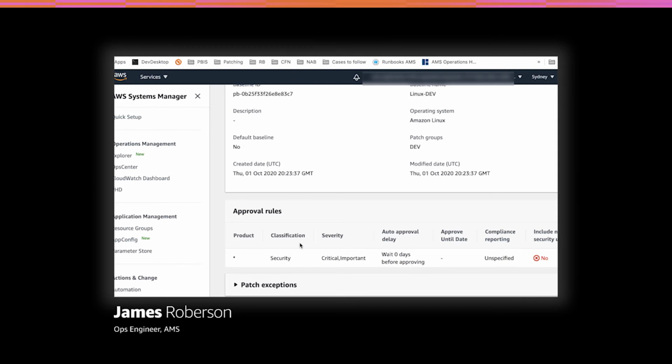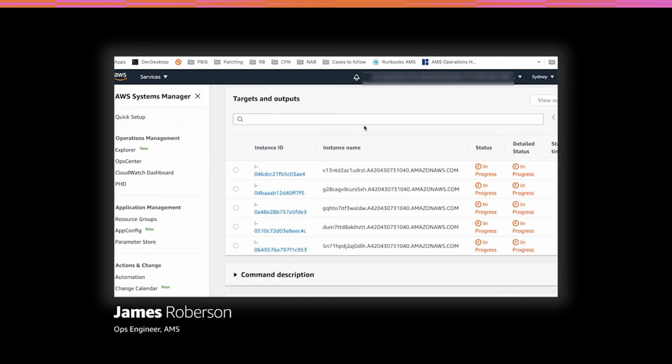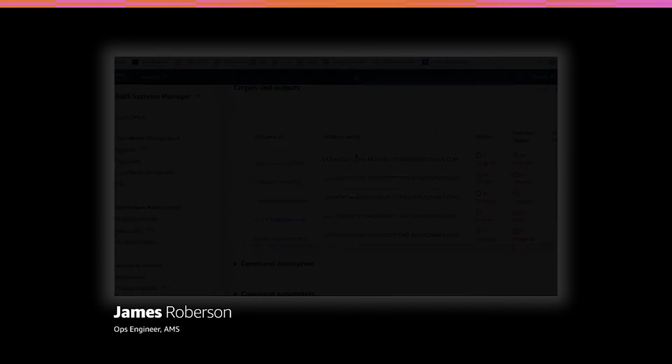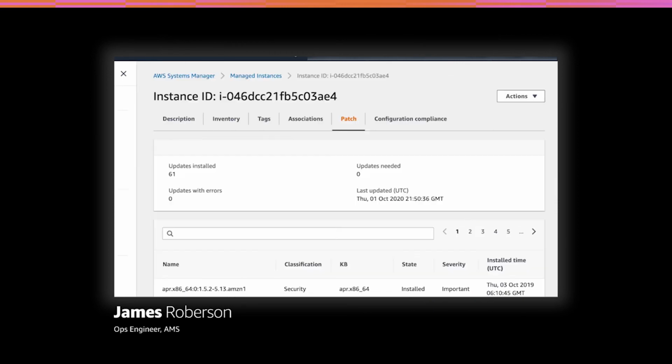So in summary, we've talked about the what, we've talked about the when, we've talked about the which, and I actually have some patches in progress right now. Show you what that looks like. And in a few moments, we'll take a look at the results of our patching. Now that our patching is completed, let's take a look at one of the instances. As we can see, 61 updates were installed, and 0 updates are needed, and 0 updates were errored.